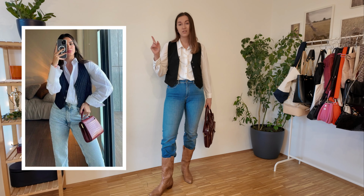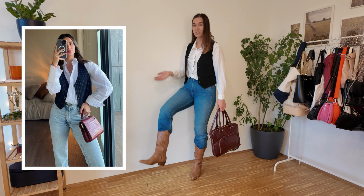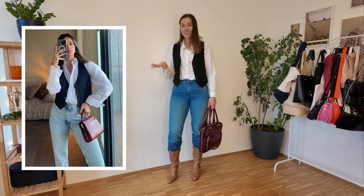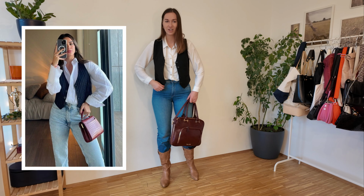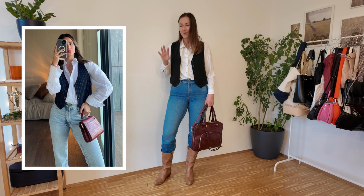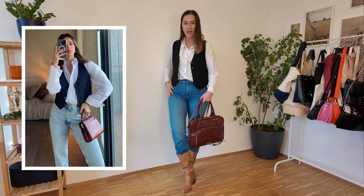And since we don't see in the picture what shoes she's wearing, I decided to put my twist on it, and I wore these brown cowboy boots, which are a very recent addition to my wardrobe. And I think it just makes this outfit a little bit edgier, a little bit cooler. I think the vest already has a little bit of cowboy vibes, paired with this white shirt. So I just went all in, and yes, my bag and my shoes are not matching, but I think they are kind of in a similar palette.